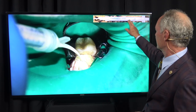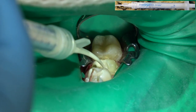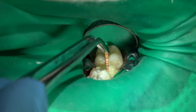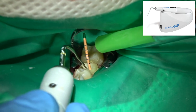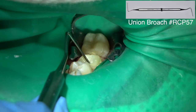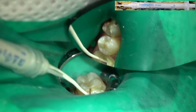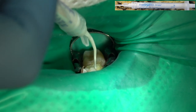Now, this is the BC sealer. You don't squirt it into the canal forcibly. You just squirt it into the coronal part of each canal. And then just move the master cone up and down to coat the canal. Then you're going to use this warmer to cut the gutta percha cone off. Then I'm, again, just squirting it into the coronal part of the canal.